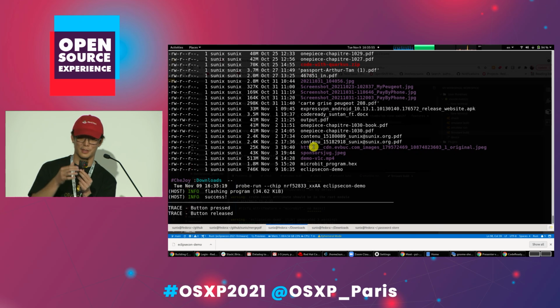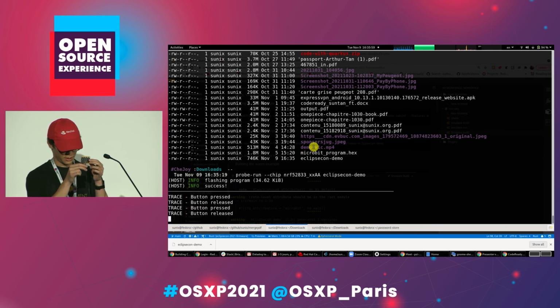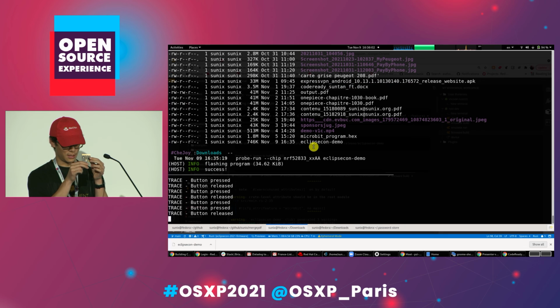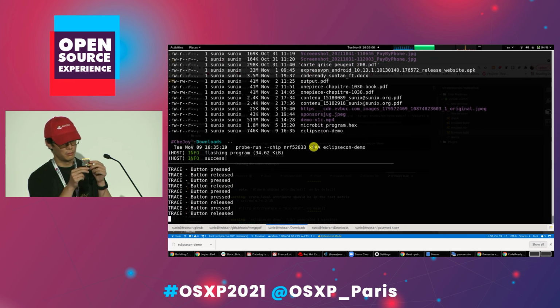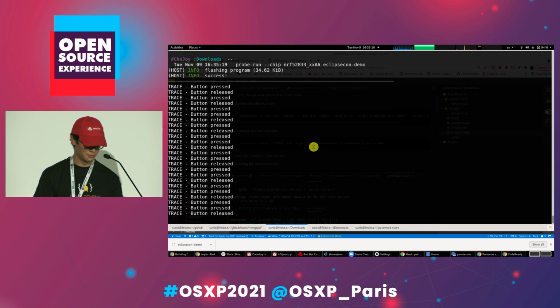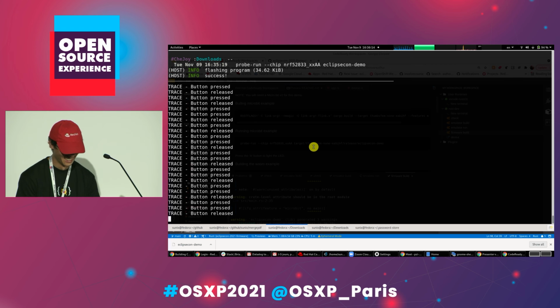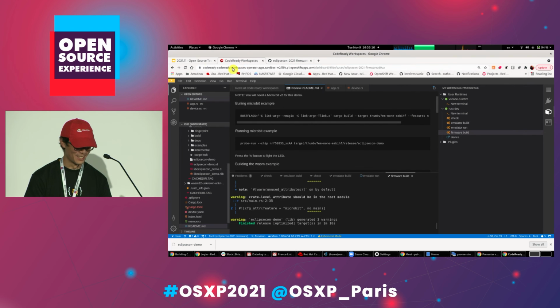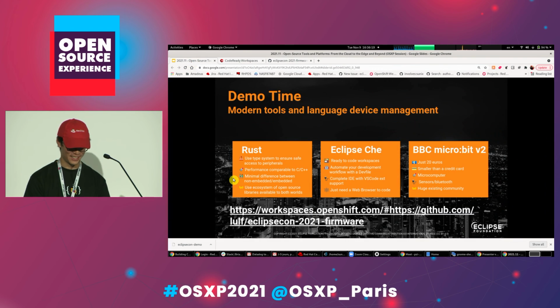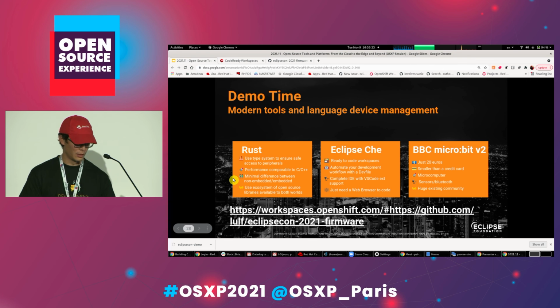Wrong button. Okay, so you see nothing, and then the two LEDs on. So it works. Great. And now it is time to upload. Okay, so this is good. Again, you can try it yourself. You can buy this on Amazon.